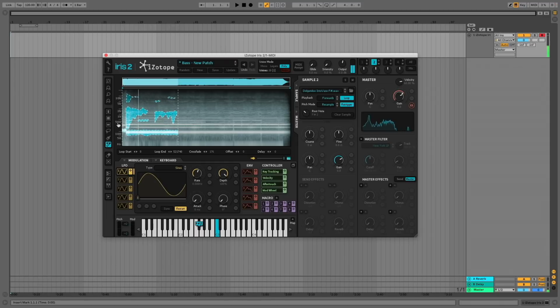Crazy weirdness. And there's a bunch of other ways to select things as well. Look, I could just do this. Have about a bit of this. Pretty crazy, right? So what I'm going to do is I'm going to change the playback mode to forwards backwards for some ping pong action. Maybe I'll get a bit of filter going on now.